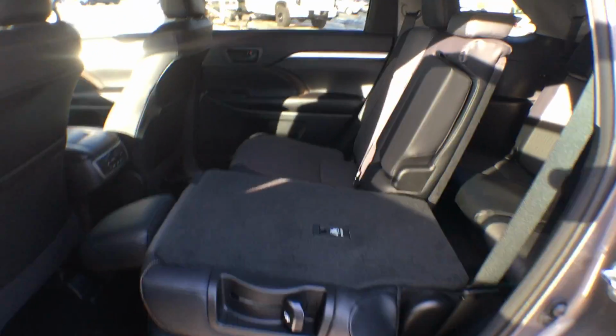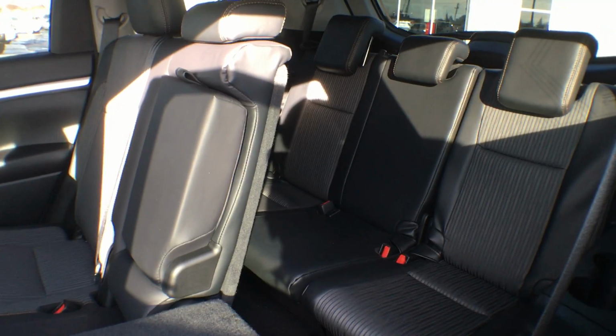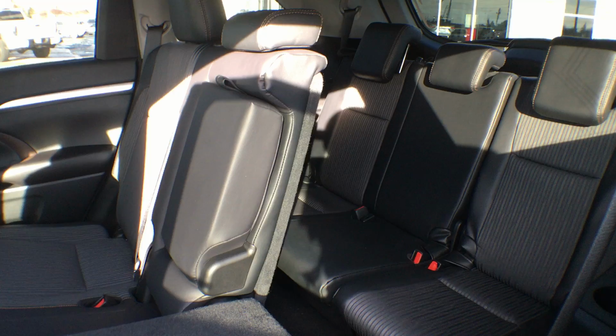Now, if you think that's a little bit too tight for you to sit back here, they have added the convenience that these center seats can move forward as well as backwards, and these third row seats will recline. So definitely tons of room for everybody, and everybody will be, again, super comfortable.